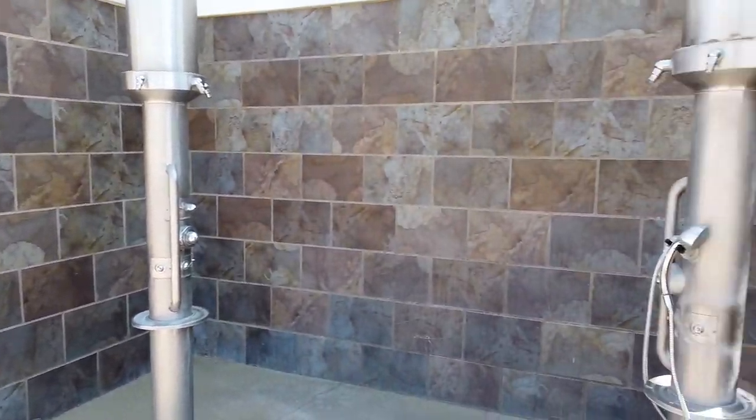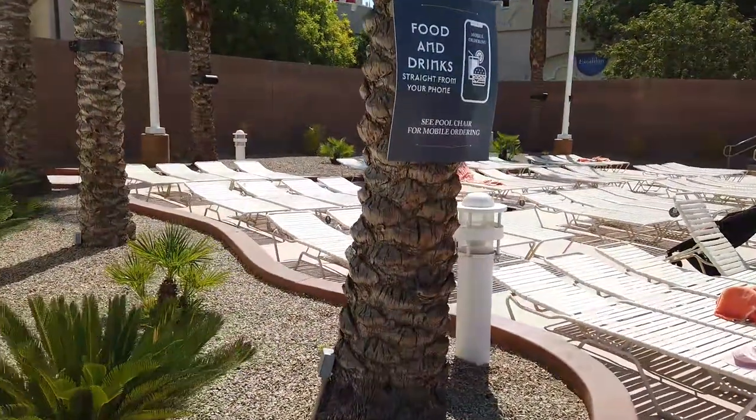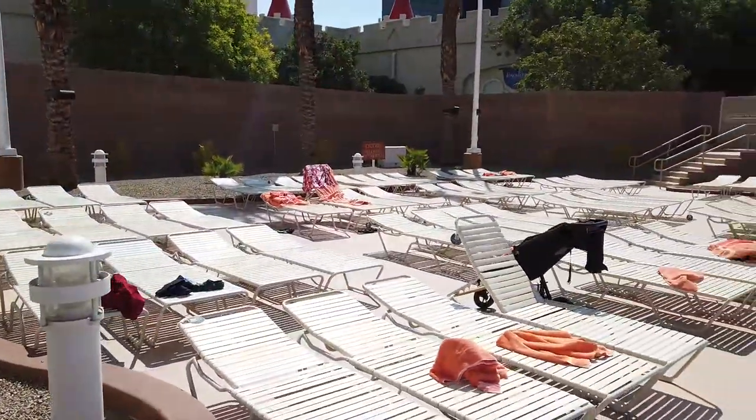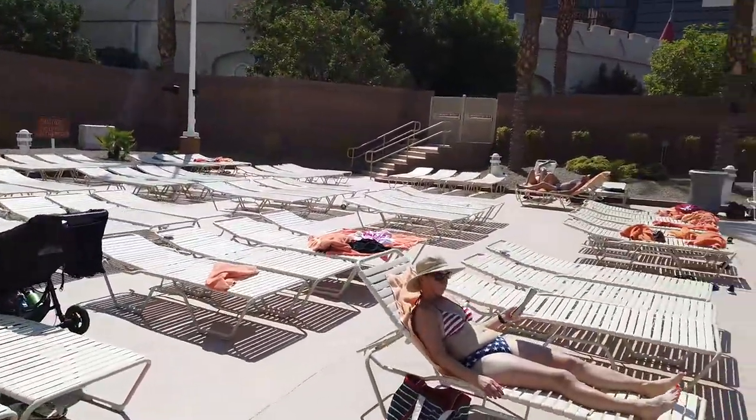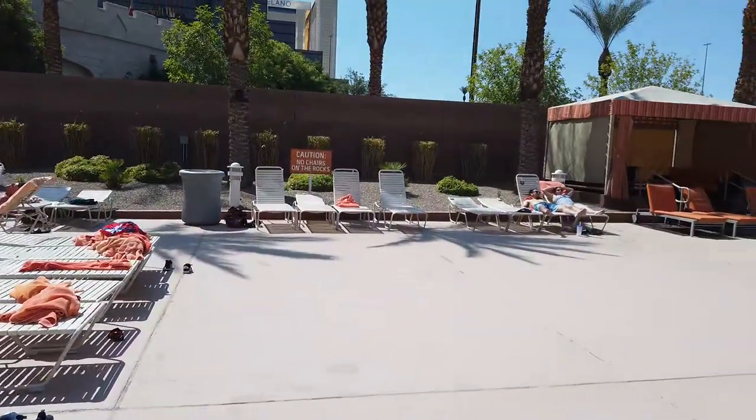So you can rinse off some of that chlorine and the excess, extra, everything else that comes from having the sunscreen and everything else in the pool. So, you know, we're looking forward to a good time.